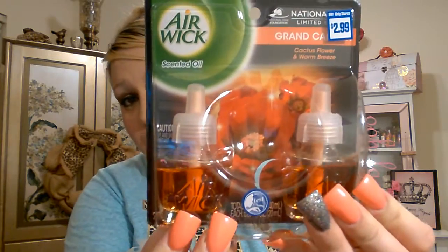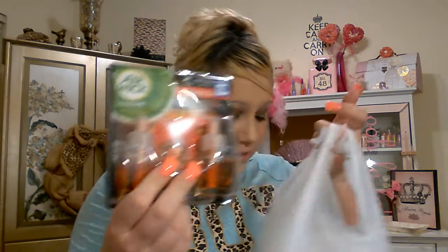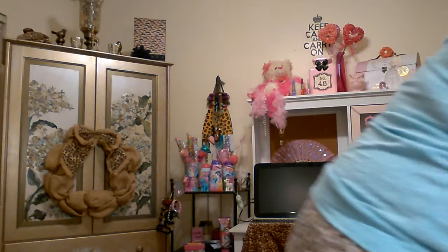I picked up, now this item was not a dollar. I've shown this to you guys before, but it was in a different scent. The scent I got last time I have right in my little high heel bag because I have my scent stuff. Sorry, I want to be able to tell you guys the scent that I got last time. And they didn't have the same scent this time.